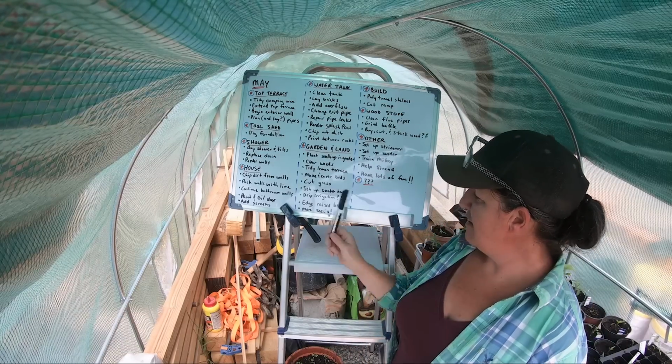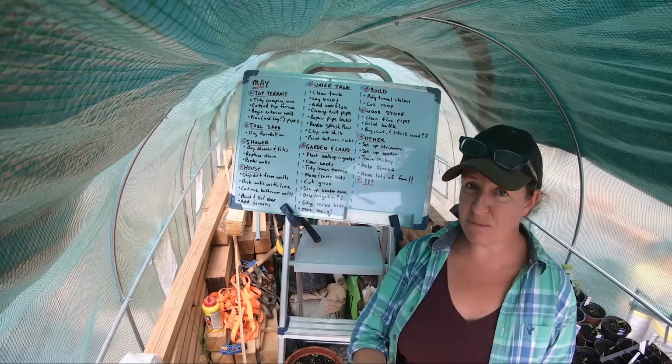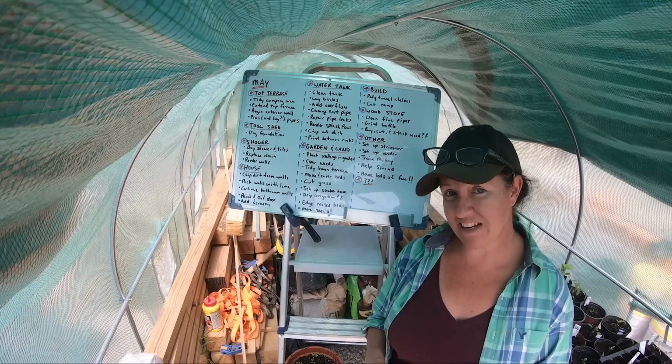Cut the grass. This goes with set up the strimmer. I just got a strimmer in the mail. My friend Sinead provided the strimmer as part of our tool share. It's a double battery Makita strimmer.